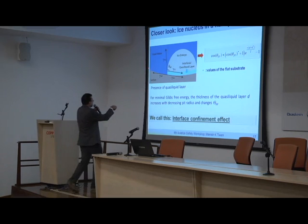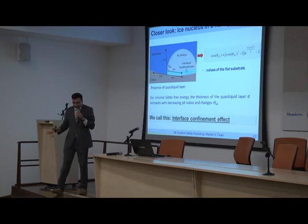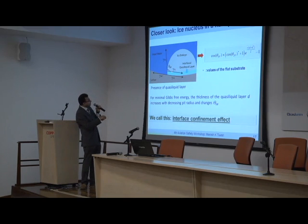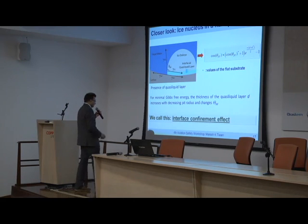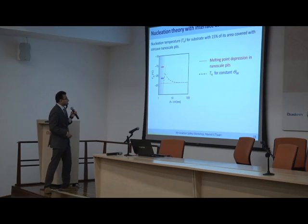So here's my nanocavity. This is an ice embryo that is forming, and I just assume that I've got a quasi-liquid layer. And all I do is basic undergraduate calculation of surface energy balance, and I come up with a dependence of this contact angle of this ice embryo, which is dependent on the curvature of this nanocavity. This comes out naturally. You don't have to make any assumption for this, okay? And we said, okay, fine. If this were to be true, we can call this a confinement effect, and hopefully we can explain our results with that. Well, let's see if we can do that. This is where we were.